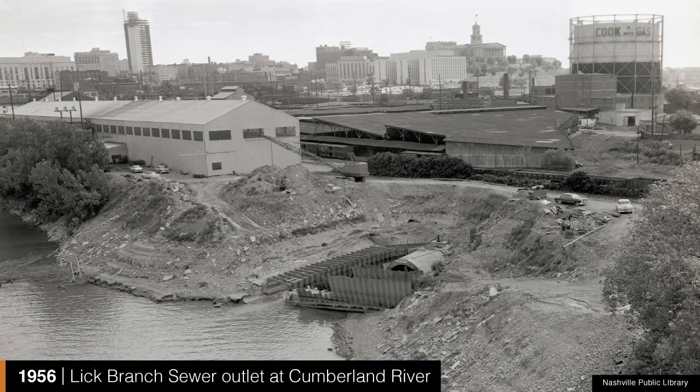So, I like this picture for that reason. There's so much going on there, but the Lick Branch again, which was part of the genesis of Nashville, is being buried at that point. So what's also interesting about that shot is that you now have apartments to the left of that image. You've got an area in the middle where there's no apartments. There's just a drive, and you've got apartments to the right of that image.